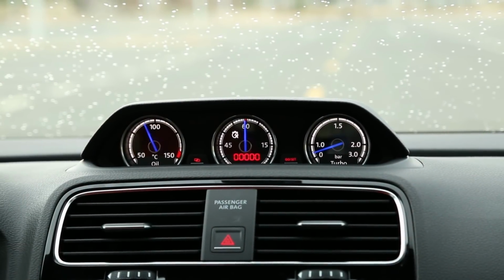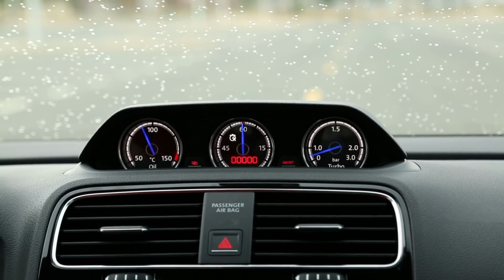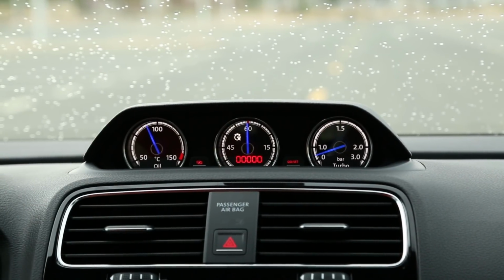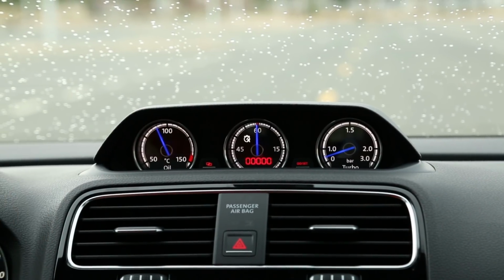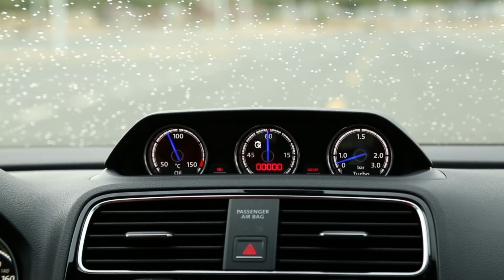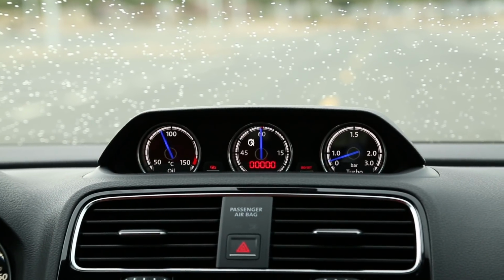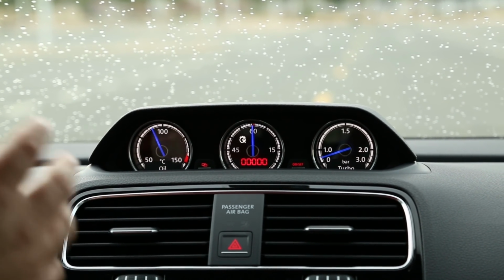This bit is really interesting. You have all these dials, you have the oil temperature, you have the stopwatch in the middle, and then you have the turbo bar. It shows you how much power you are using. The one in the middle that I'm gonna try now is the stopwatch. You have the regular one, and you have this one I'm using now, which starts when you accelerate the car. So it's good for setting the time of your lap.